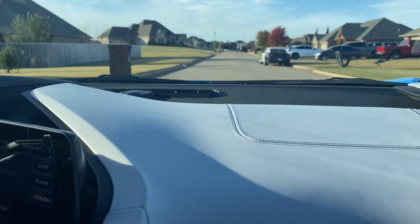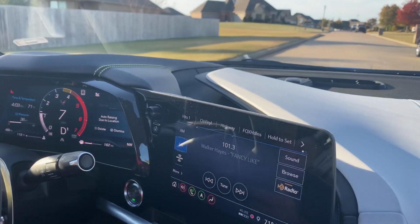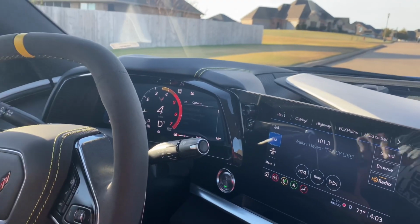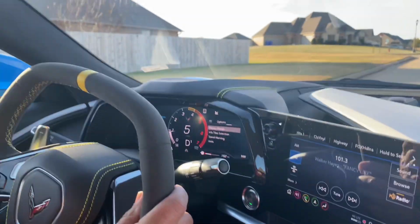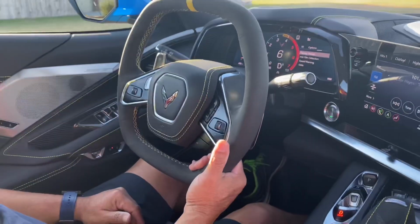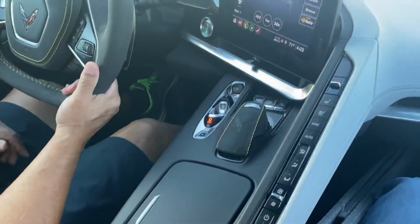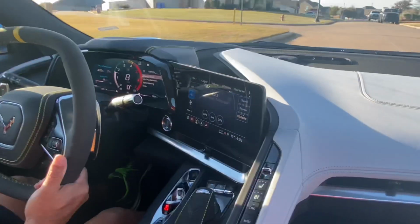Oh, you hear that? That's the front lift, because I programmed this dip right here. See, now the car lifted 2 inches from the ground to avoid damaging the splitter. So now it's going back down automatically. See that? Yeah.